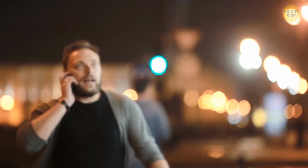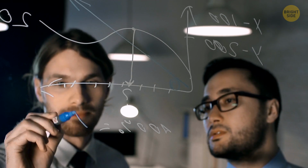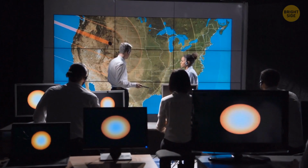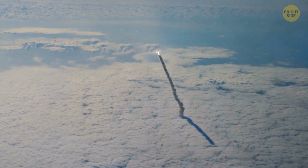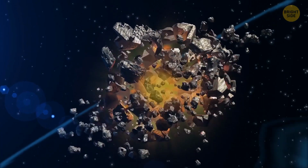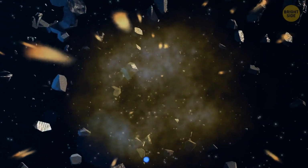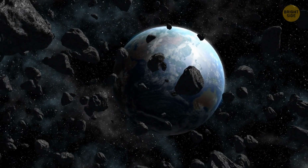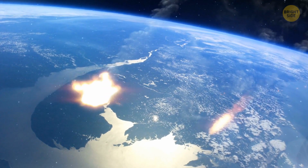There's panic in the streets. People buy and build bunkers. Scientists and astronomers from all over the world were assembled to find a solution. The only way to avoid the collision is to destroy the space object. Yeah, a powerful rocket can split an asteroid into hundreds of thousands of pieces. In this case, a meteor shower will hit the Earth, but it's better than the complete destruction of our home.